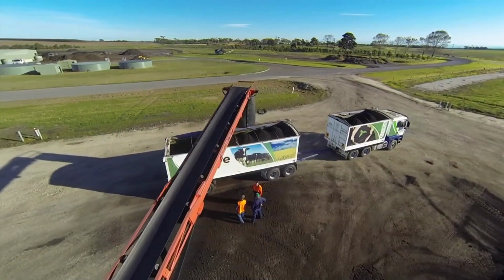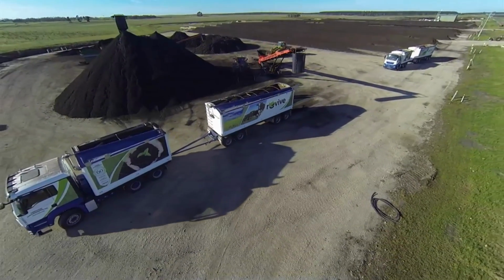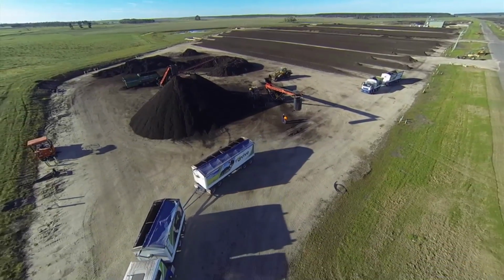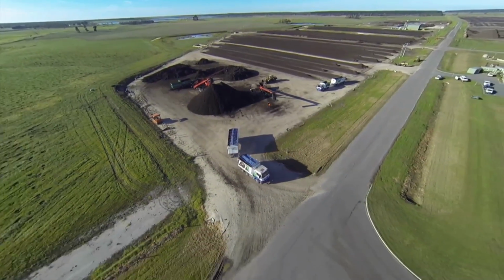There are two processes. You can go directly from the Surf straight to the farm, or it can go from the Surf to our blending facility, where we can value add it and put in other additives to suit your requirements, and then get it to the farm. That was our next stage, to go down this Revive blending path.